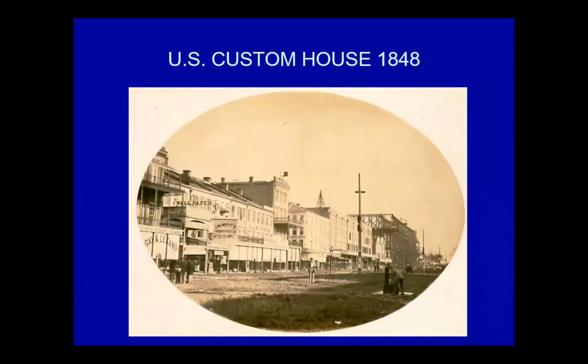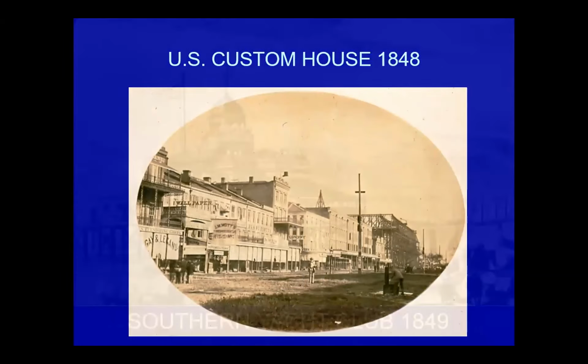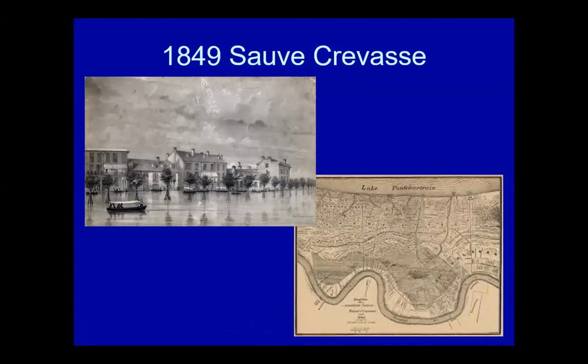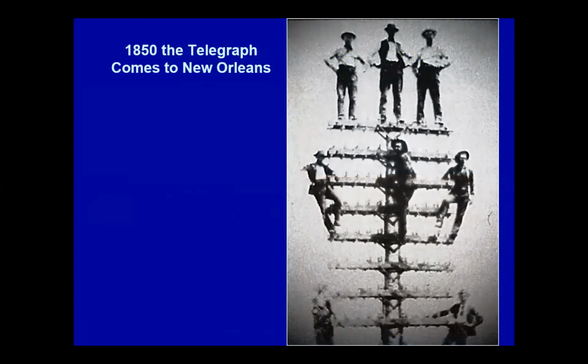Construction was begun on the Custom House, and you can see it under construction back here in this very early photograph, in 1848. And in 1849, the Southern Yacht Club was established, making it the second oldest yacht club in the country. It was actually initially established in Pass Christian, but quickly moved over to New Orleans. Now, the city was flooded in 1849 when the levee at Pierre Sauvet's plantation in River Ridge failed. It took nearly a month for the floodwaters to recede. The following year, in 1850, New Orleans was connected to the rest of the nation by telegraph.